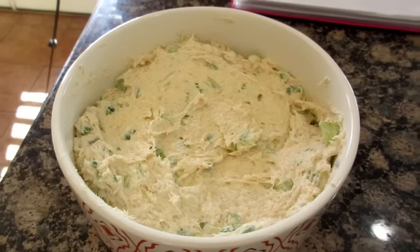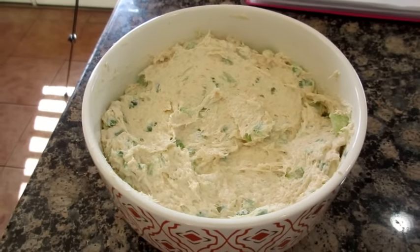All right, it's remade and going in the fridge. It tastes so much better.